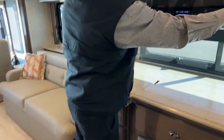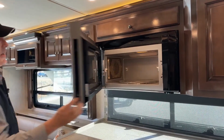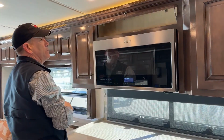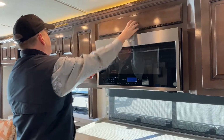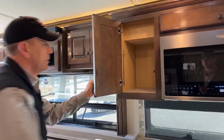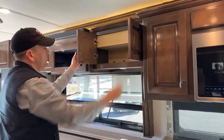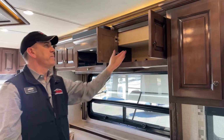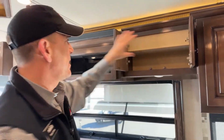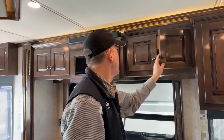We have a nice convection microwave up here. It's going to bake and microwave. A little bit more storage up there. We have our cabinet on the side of the microwave. Coming around this side, we have more storage. We do have little boxes up here, and everyone wonders where those are. Those are actually just where the insulation around this slide is, and that's going to be all the way around the coach. Great insulation on those.